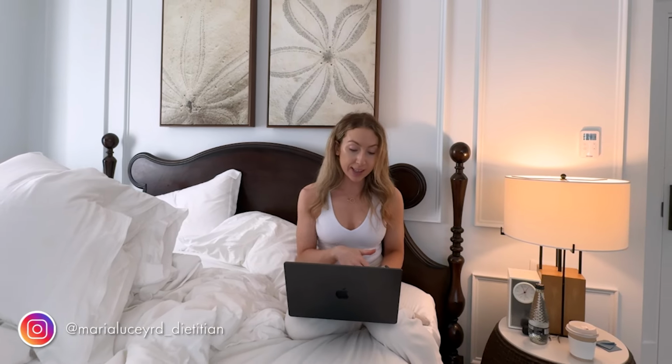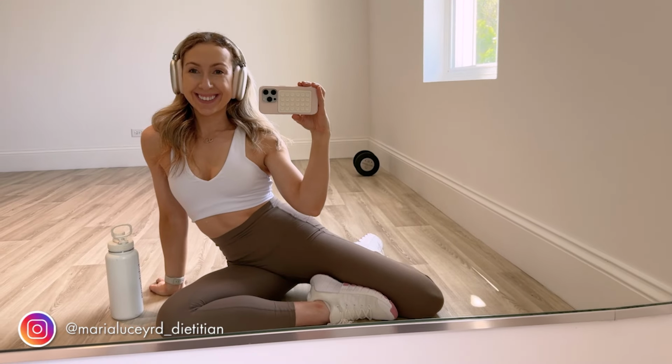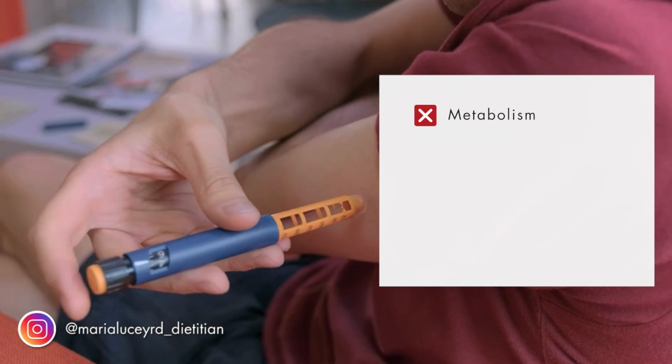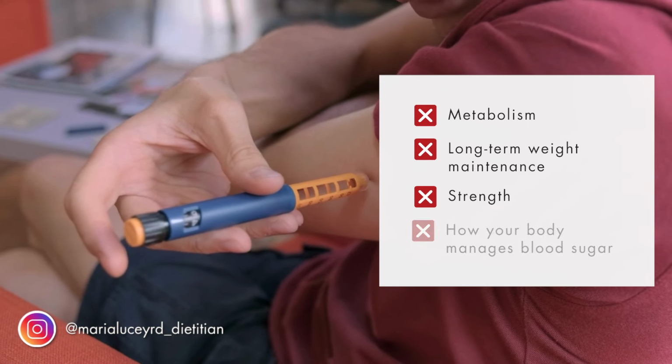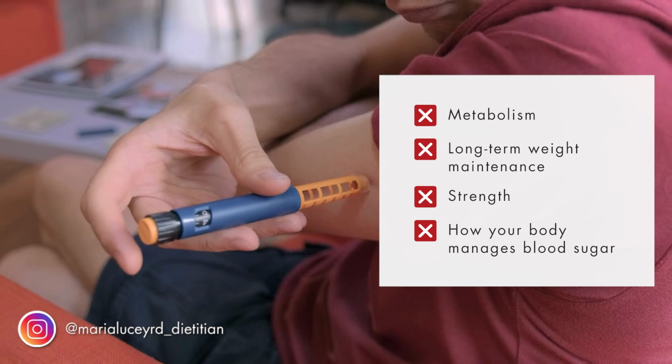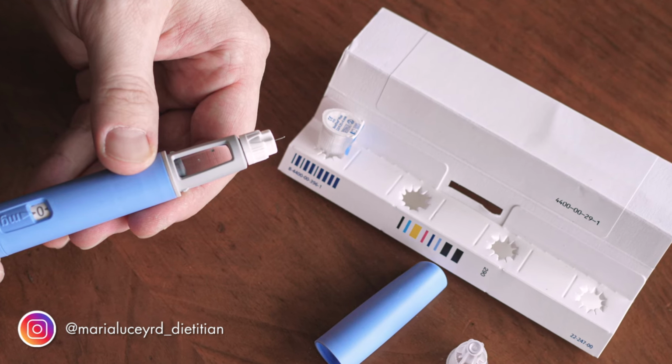And as a registered dietitian who works with people who are using these medications, I can tell you that this is not just a cosmetic concern. Losing muscle whilst on weight loss medications affects your metabolism, your long-term weight maintenance, your strength, and even how your body manages blood sugar. Ironically, the very thing Ozempic was originally designed to help with.